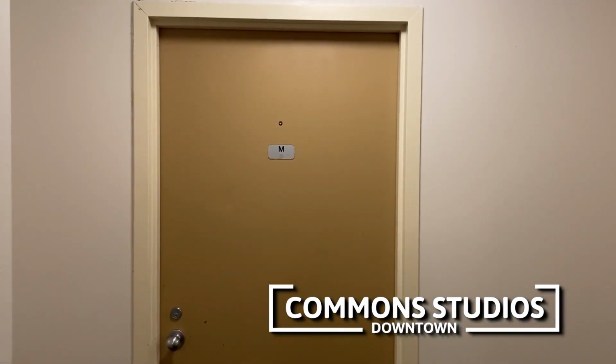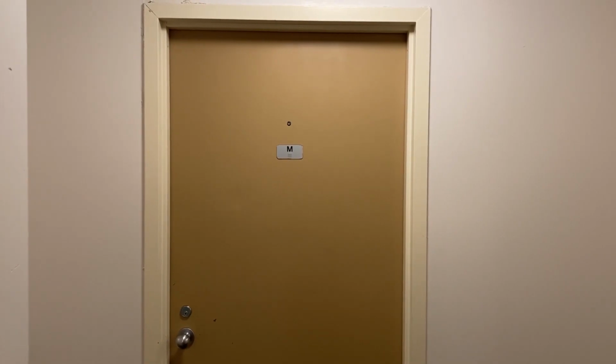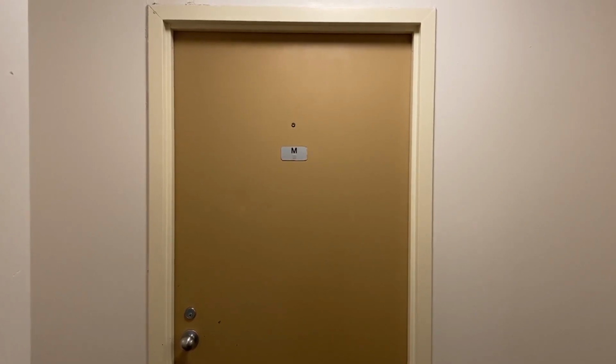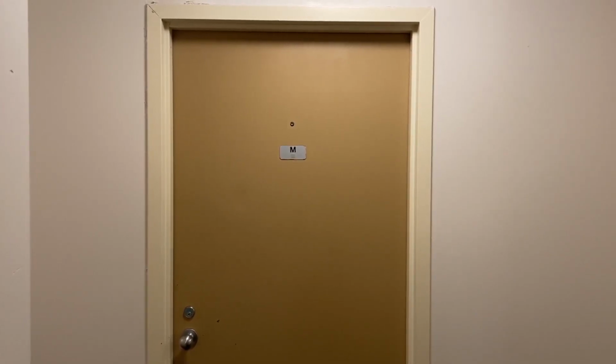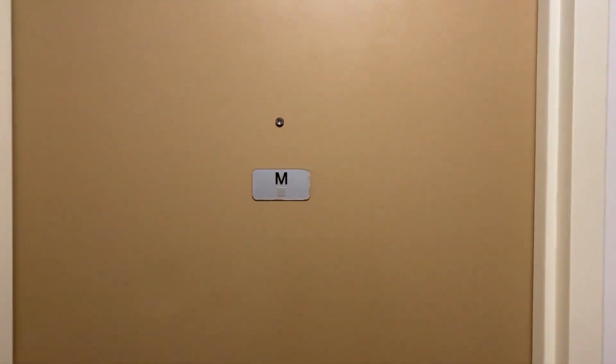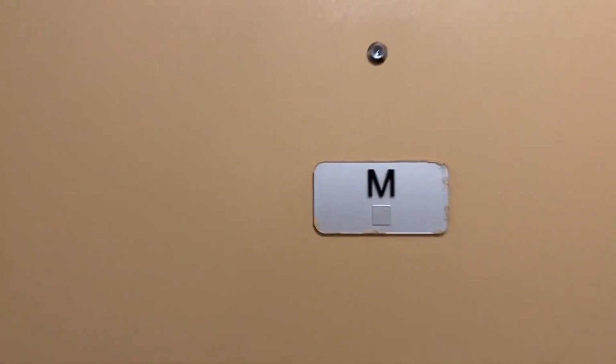Welcome to Commons Studios. This is a shared living experience just steps from Restaurant Row. Apartments in this building are studio efficiencies, so you have your own private living area and bathroom, and there's a communal kitchen and lounge for tenants to share. We're here today to see Apartment M. Let's head on in.